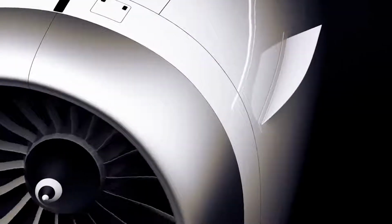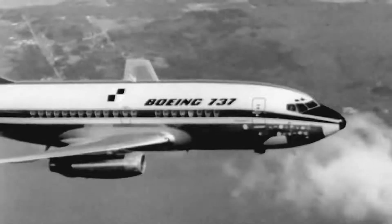Another trick is the engine design. Initially, the aircraft was equipped with fairly narrow Pratt & Whitney JT8D, and everything was good.